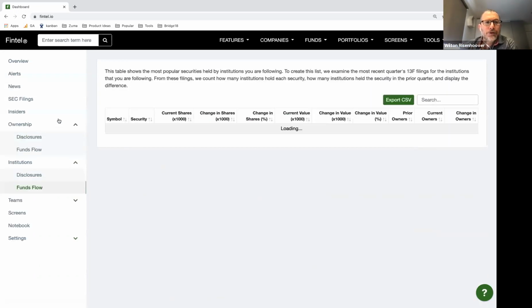So if I have a bunch of funds that I like, which I do, and I think are smart money, then you might say to yourself, well, how do you find out what the most popular stocks held by these popular funds are? And that's what this funds flow, this institution's fund flows tab, does.